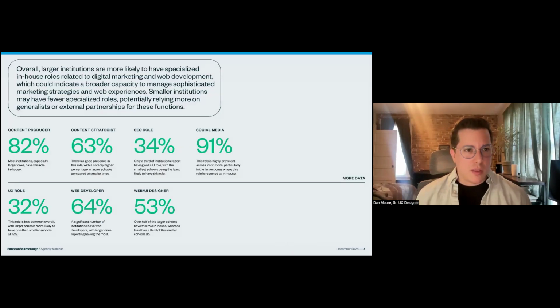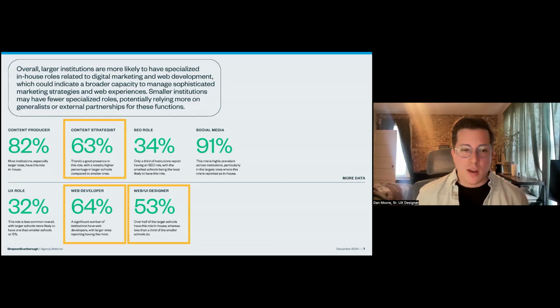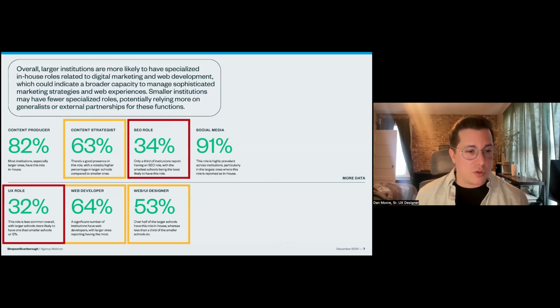When we think about the resources in-house at institutions, only over half seem to have some sort of digital focused role, whether that's a content strategist, a web developer, a web UI designer. And that's awesome that those roles are there because they have high impact on more than just the website. But when we look at the roles that really drive impact and really move the needle for user experience and high success for those users, we see less than a third having a UX role or a SEO role driving those optimizations.